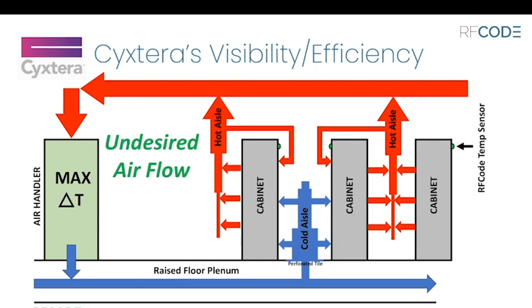So while the RF Code temperature and humidity sensors obviously do a great job satisfying our SLA management and customer reporting requirements, we also use the sensors to ensure that we maximize the delta T seen across our air handlers, and it also allows us the visibility and the comfort to start operating our data centers at higher supply air temperatures, warming up the data center, all in all, reducing our annual energy expense. So that's what virtual cold aisle containment is, and that's how we're using RF Code to enable that within our data centers and save us an awful lot of money.